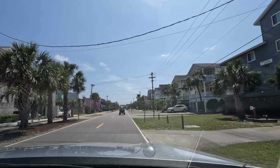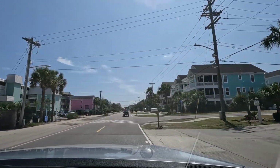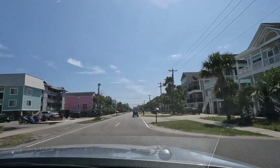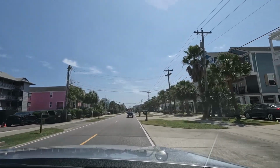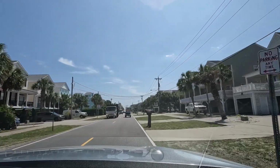So most of these houses that you see over on the second row, which is across the street from the beach, and even the houses on this side are rental houses. Excuse me, I'm sure part of them are full-time homes, but very few. I would say most of these are going to be rental houses.